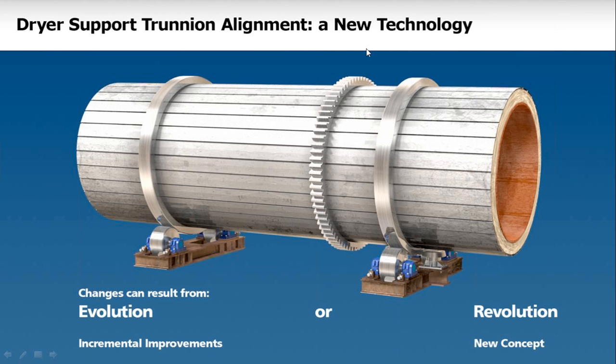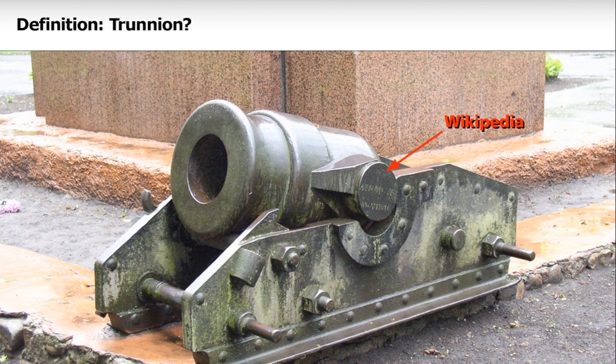So let me just start right into it here. Dryer support trunnion alignment, we claim, and this is going to be a rather bold statement, to be a new technology. Now, to say something is a new technology means it can't simply be an improvement on what has been done before. Those incremental improvements on measurement techniques because of development of new instruments and so forth are all evolutionary, because you're just improving basically the same thing that you've been doing all along. To claim something to be a new technology, I think you'll agree, has to be based on a new concept. So in that respect, I'm saying that this is a revolutionary technology because we are going to approach alignment in a completely different way than what we've seen before.